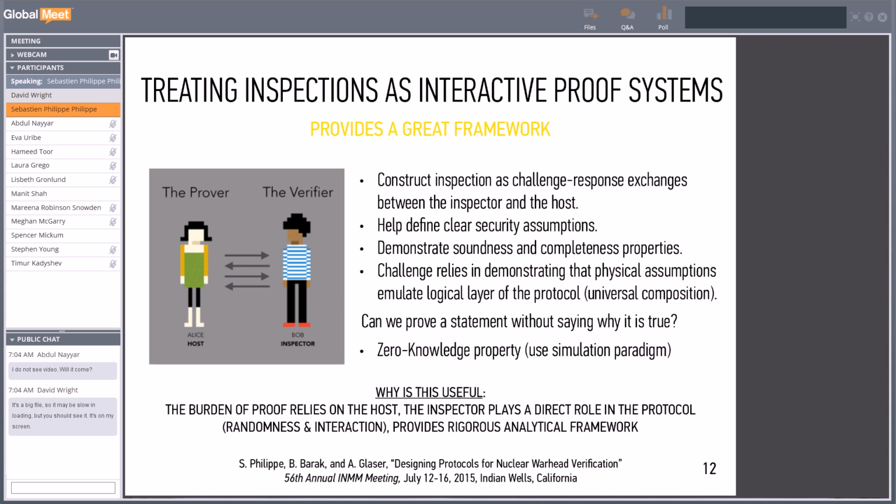Soundness, basically, means that the prover cannot cheat the verifier, or at least cannot cheat the verifier with high probability. And completeness is that if the prover is truthful and follows the proof protocol, the verifier will accept the outcome. So in the case of a nuclear weapons inspection, soundness means making sure that you accept a treaty accountable item as a nuclear weapon only when it is really a nuclear weapon. And completeness is, if the host actually shows you a real warhead, you want to be sure that the inspector accepts.